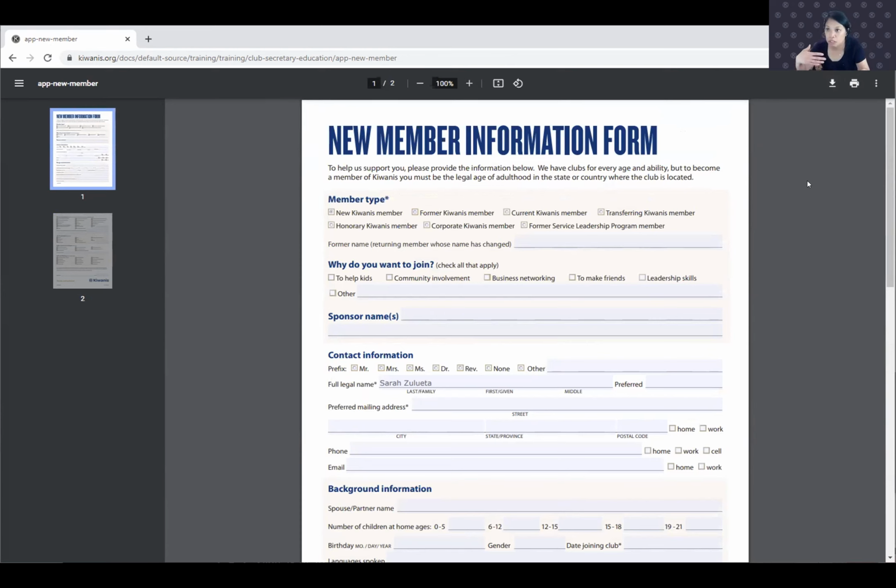And so there's not that time of, oh, at the next meeting, I'm going to give you an application. You can just do it right away, get them right into the system so they can be Kiwanians immediately. So that is available. But I want to showcase Bald Eagle, Nittany Valley. So Matt's going to show you what their club did and utilizing their club website.